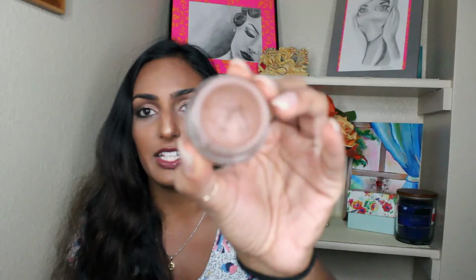I will start by going in with MAC's Groundwork Paint Pot. It looks like this. I put this all over my lid, and then I will go in and set it with MAC's Soft Brown Eyeshadow. I love this eyeshadow. It's my skin-tone transition shade, and I use that to set the paint pot, because that can get a little bit tacky and be very hard to blend out. And then I will go in with MAC's Brown Script in my crease.